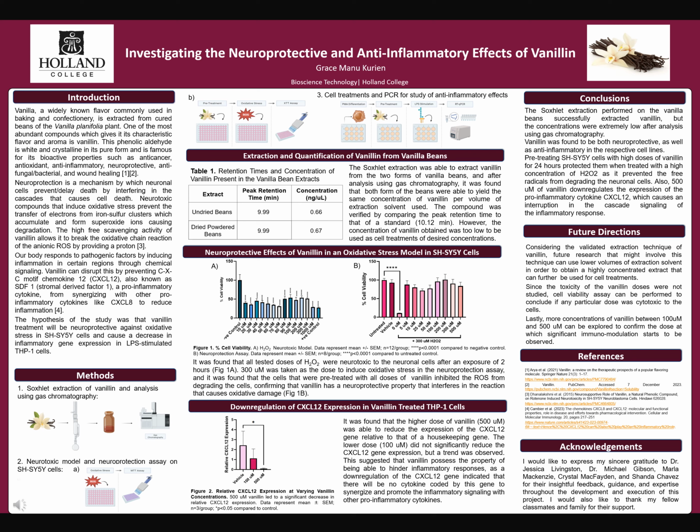Although the extraction technique worked, the concentration of vanillin was too low to be used as a treatment dose, and so a vanillin standard was used for further experimentation. The H2O2 neurotoxic model showed that all the tested doses were able to reduce the percentage of cell viability compared to the control, as you can see in figure 1a.